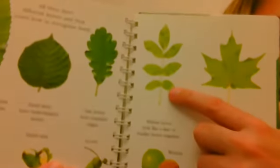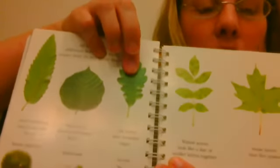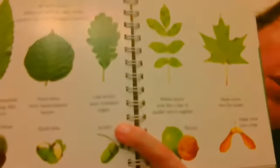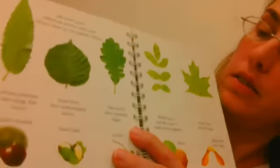That's a chestnut leaf. That's a chestnut seed. The chestnut is the seed. This is an oak tree, an oak leaf from an oak tree, and it grows acorns. Sometimes when we were on our toddler preschool playground, we saw acorns outside.